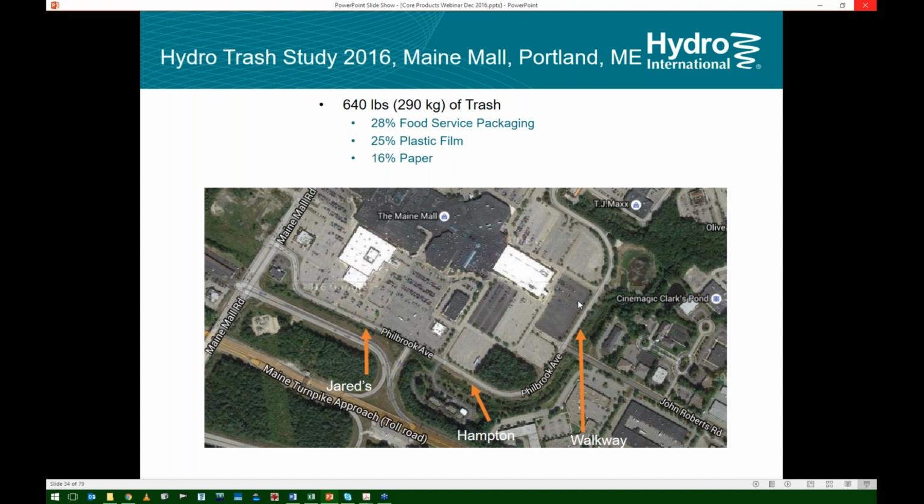28% was basically food service packaging, you know, polystyrene cups, polystyrene food packets. 25% was plastic film, and about 16% was paper. And there was a lot of stuff in there as well that we hasn't been. We actually have a study on this, but a lot of small stuff you could spend all day picking up, like cigarette butts.